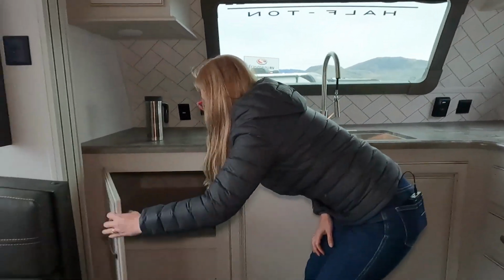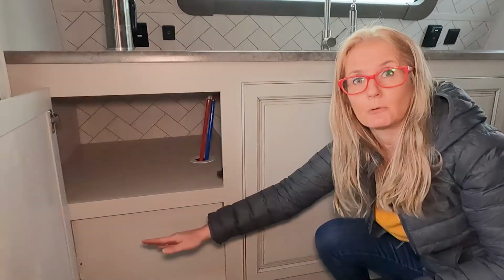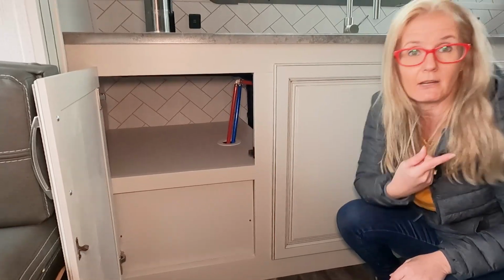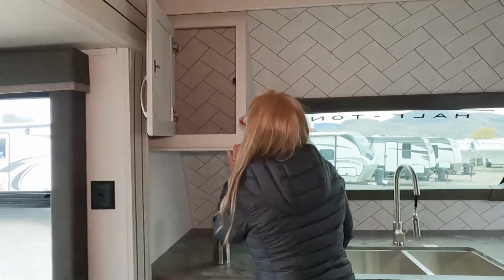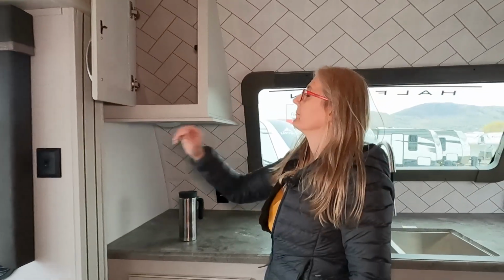What's in here? Okay, so none down here again because that pass-through went all the way. But this is good storage here. And don't forget you got that pantry by the door that you could have stuff in too. And this one. So that's pretty good. I like this one. I could reach everything in there.